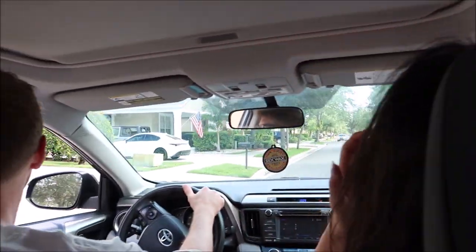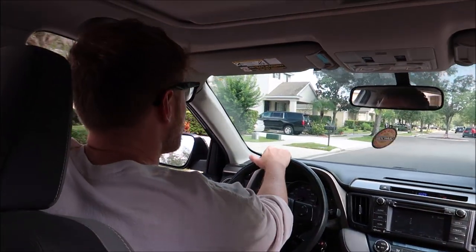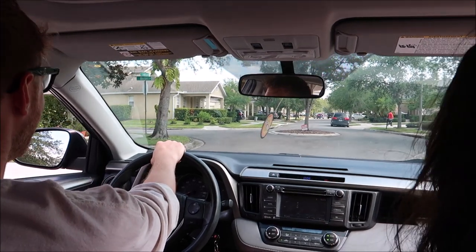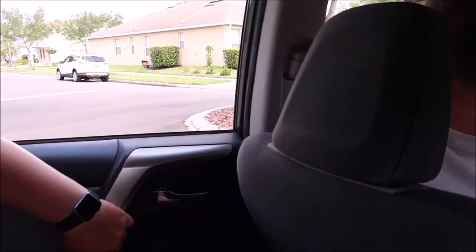I know. We're just keeping our eyes peeled. Anything? Nope. Crash into something. Oh, look, they got trees in the middle of the road. Why is there a tree just... But that's so pretty. That's so nice.